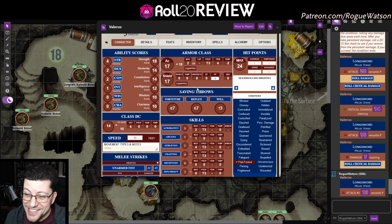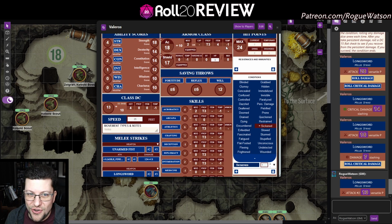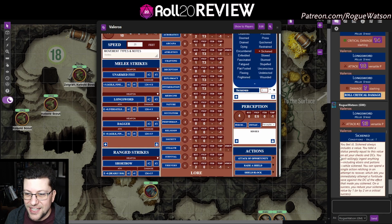How fucking cool is that? I love that, the way all these conditions automatically work. Like Sickened, I believe, is a global debuff modifier. And watch what happens when I add 1 to Sickened. Suddenly I have a -1 to all of my things, as long as I have this on there. And I can even click that to kind of remind myself and everybody what is going on with my character.